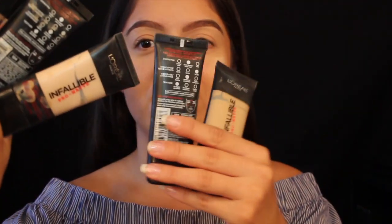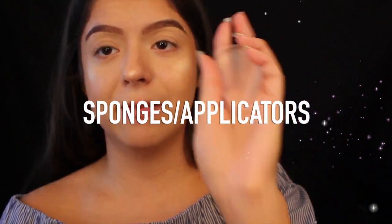Infallible Pro Glow, the Total Coverage. My all-time favorite. These were my first foundations that I stocked up on. I bought like all these Maybelline Infallible Matte Pro because for my oily skin again, if you have really oily skin, these are your go-tos because they will not let you down. Silicone thing that I forgot I even had.